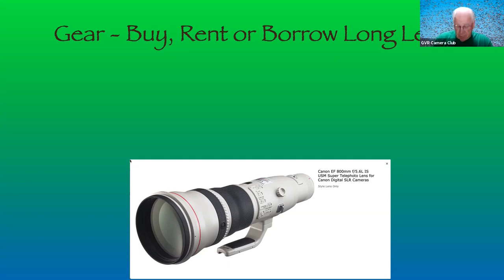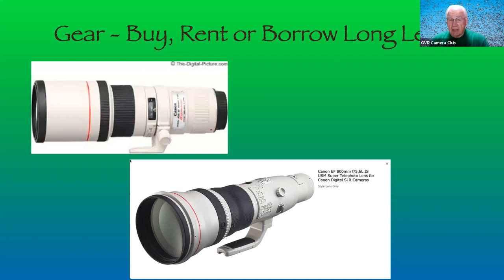Some people who got a lot of money may buy it, but this is a 400 millimeter, what's called a prime lens. It only is 400 mil, okay? A matter of fact, my first long lens I bought for my Canon was a 400 mil. The problem with this, if you want to adjust the image inside the screen or on your viewfinder, is you've either got to step back or move closer, okay?